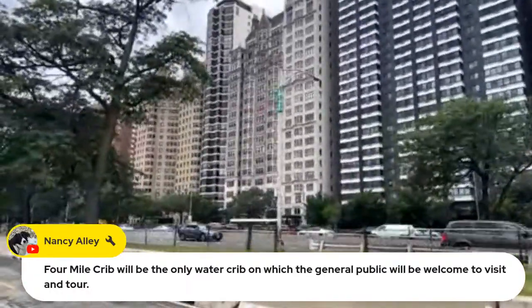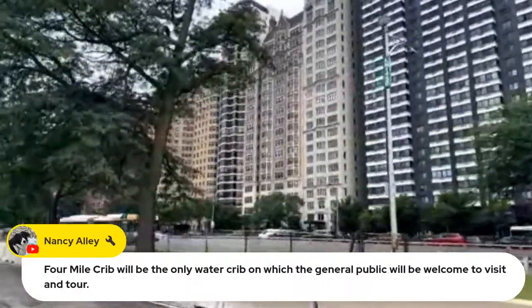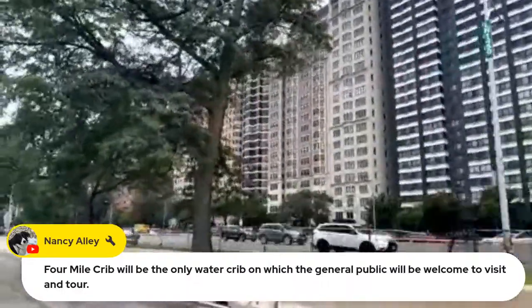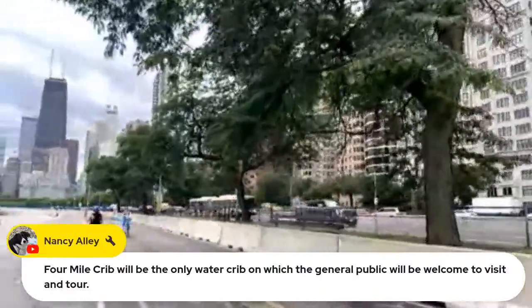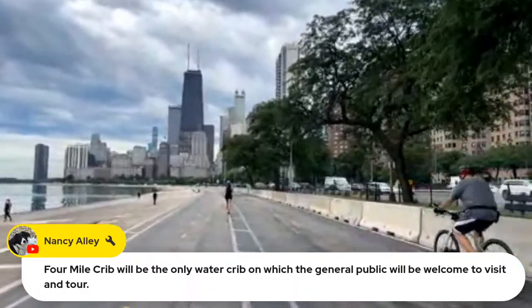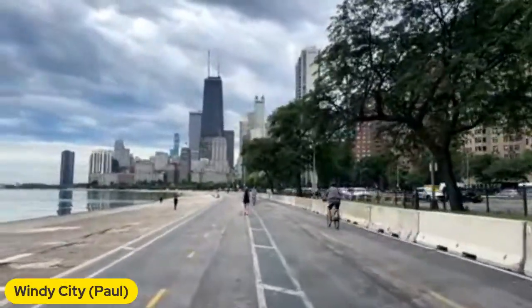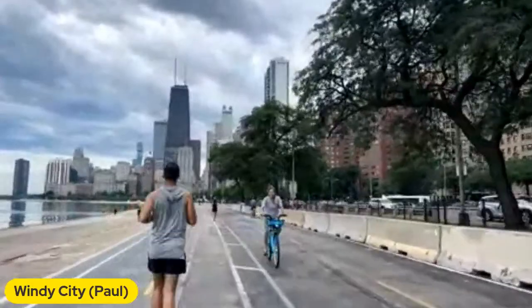So these buildings are rather old, but this is really where a lot of the well-to-do or the well-heeled families of Chicago would have places. A lot of them are snowbirds, so they'll be here in the summer and then head south for the winter.